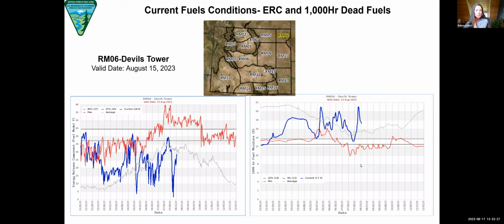Moving over into Devil's Tower, similar situation, except the ERCs look almost to be trending at average. And then 1,000-hour fuel moistures, similar conditions, still above average there.